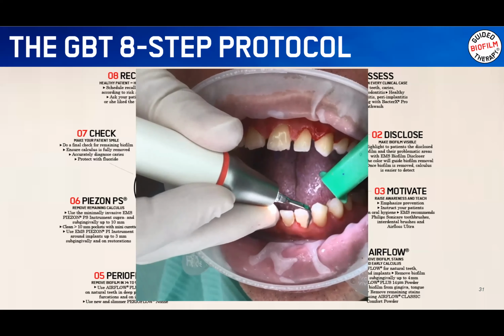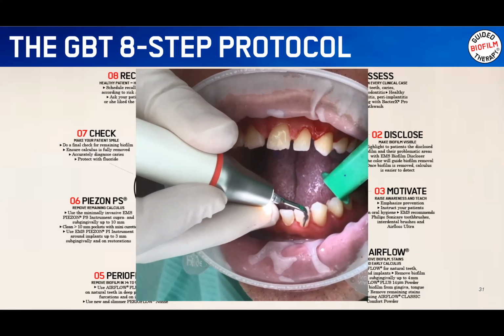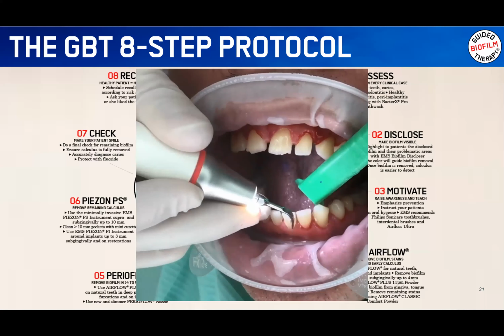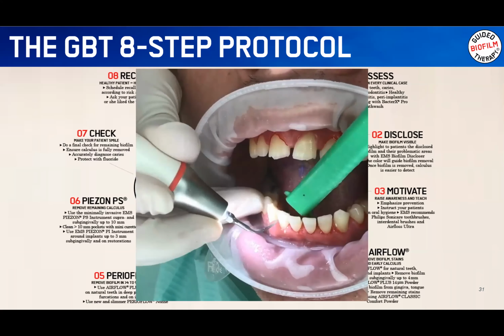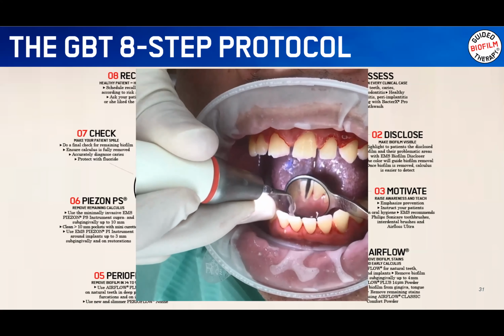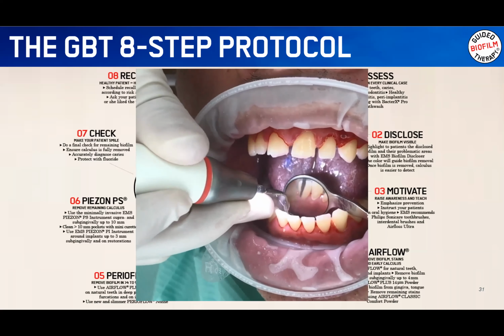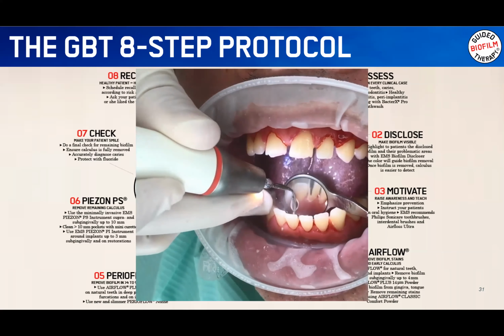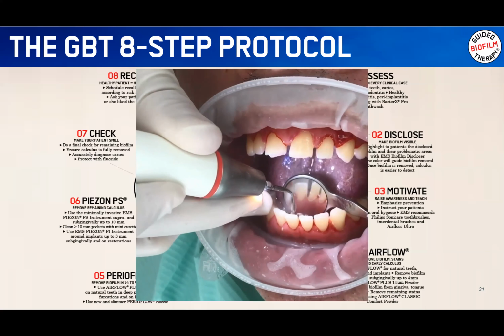So we're going to avoid overtreating the patient. We're going to avoid getting so much abrasion to the enamel. And this, like I said, is really easy to use and really great for the patient. Great tool for motivation, a great tool to show them the areas that they need to work a little bit more.